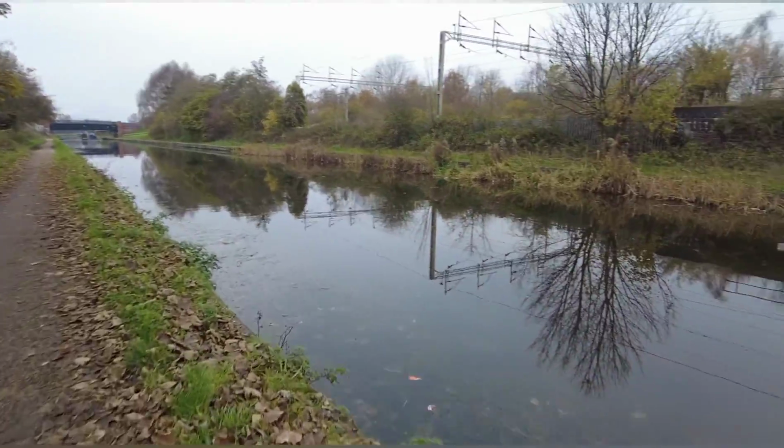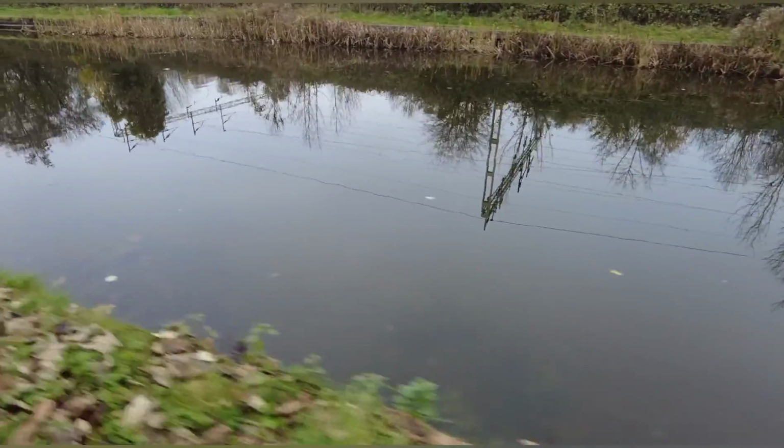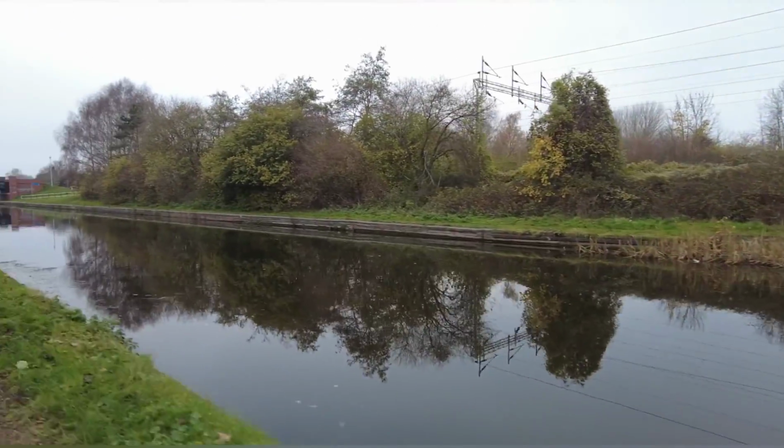But look at that, it is a nice canal, it is really clear as well. Clear all the way to Wolverhampton last time I came down to do the trip. But wow, I do love it. This is actually one of my favourite sections.